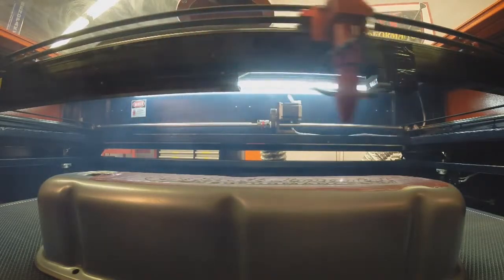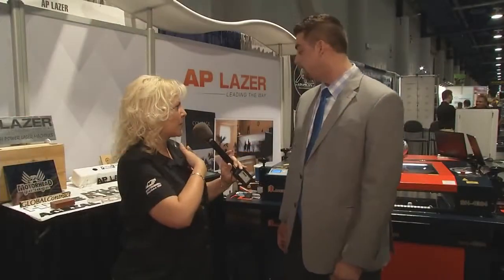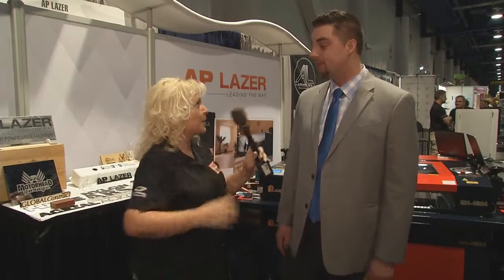And I take a look behind us and just see all of the things that you guys have been able to do. This is such a small sample. Right. Yeah, we've been having fun. Everything you see here is from this machine right behind me. And like you said, it is just a small sample of what the AP Laser can actually do.